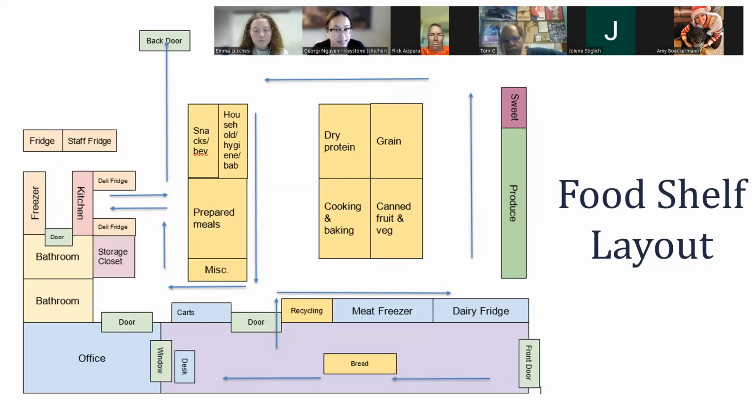So they'll check in at that table in the lobby, and then they'll walk through the door where usually the greeter is now, or the front person during the curbside model. They'll take a right to the meat freezer and dairy fridge, and then they'll walk down the loose produce section with the canned fruits and vegetables, grains. Sweets will remain where it is.